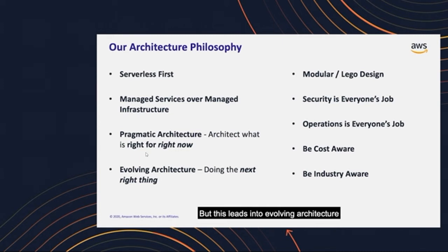But this leads into evolving architecture and the ability to do the next right thing. I mean, it highlights that we're not afraid to throw code away. AWS releases new services and new service features constantly, so we need to assess these and remove code as necessary. And we're able to do that because of modular or Lego design, and we're not afraid to remove these pieces when the architecture is no longer fit for purpose.